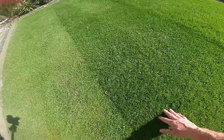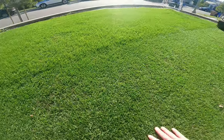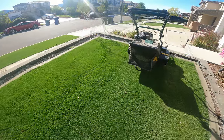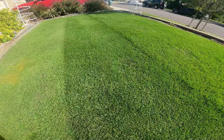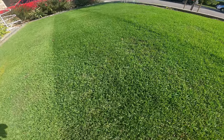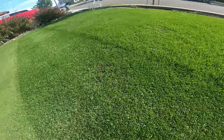Like 3/4 of an inch, so I don't know if that thing's off or what. This is what I intended to cut at. Oh, let me turn my mower on. Okay, so that is much better. That looks like 3/4 of an inch, even though I have it set at 1 inch.